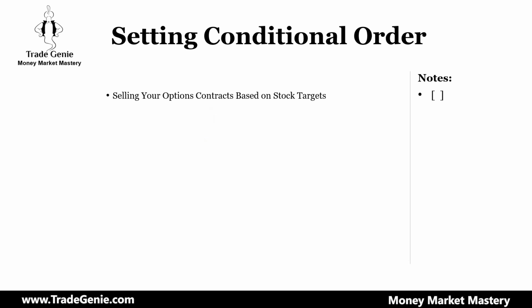The conditional order is also good when you know you will not be able to watch your position, or you're going away, or when you have many positions open. So you set the conditional order and you can always cancel it. Just make sure you don't regret cancellation, because when the target is hit and the option gets sold, it's better for the machine to take over than you coming in with your emotion and making the wrong decision by not selling at the target and then seeing the pullback. So that is a conditional order.